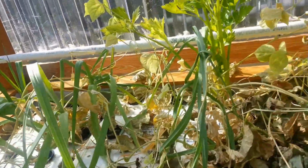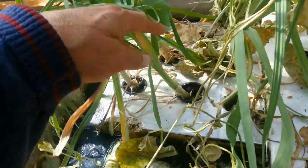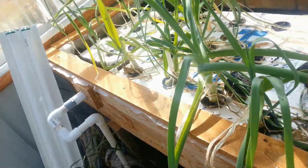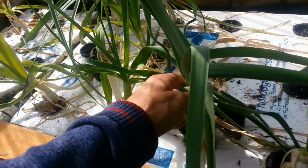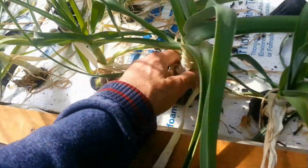And there's some leeks here. Yeah, that one grew with the celery, so I let it go. But as you can see, there's some more celery. These leeks seem to like it here, and I'm not sure what to do with leeks, but they grew quite well, so I think I may harvest one and bring it in.